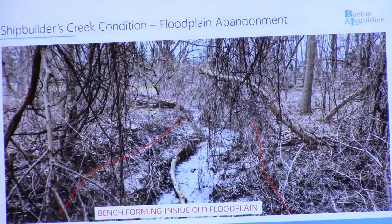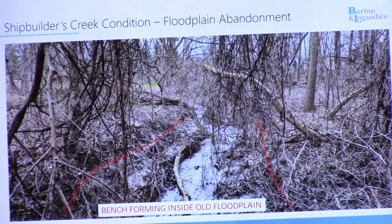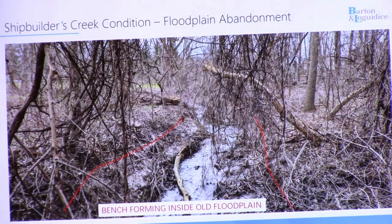Another thing that we commonly observe that shows that the stream is not really accessing its original floodplain is the formation of a bench at a lower level. We'll go to one of the alternatives that we want to talk about in a few minutes, but this is just essentially another sign that during flood flows or typical high flows, it's not spreading out over top of the floodplain, it's being conveyed down the channel, and because of that, it's eroding the channel bed.